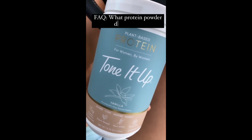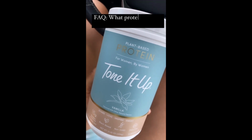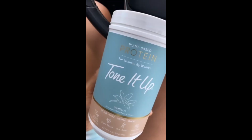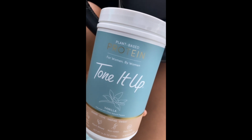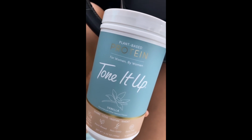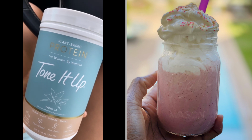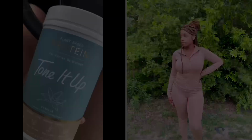I got this from Target. It's called Tone It Up. This is the protein powder that I use. No specific reason. It's just one that I tried one day that was plant-based, dairy-free, and I've just been sticking with it for the past few months, and it's been doing me right. It pairs well with all the different variations of shakes that I try. So this is the shake powder.